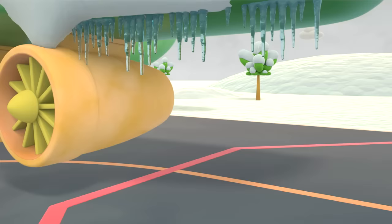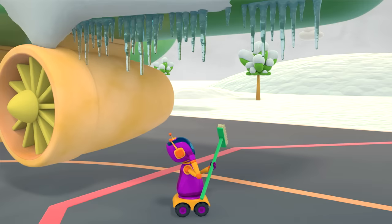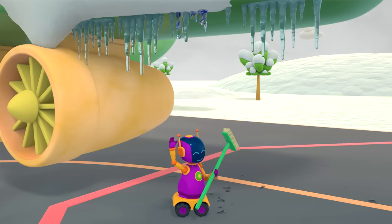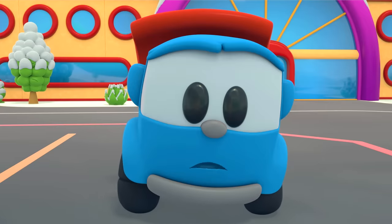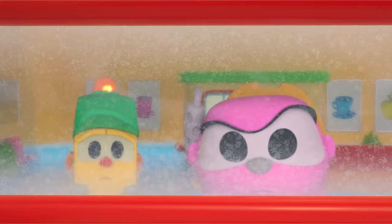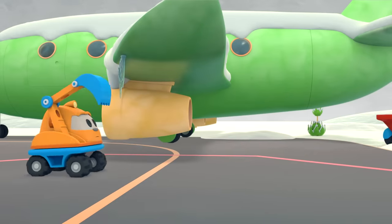The airplane is in position, but it's covered in ice and icicles. Ha! The robot is trying to knock off an icicle with a broom. No. We'll never be ready to fly like that. Huh? Don't get upset. Scoop is waving. He and Leo have thought of something.